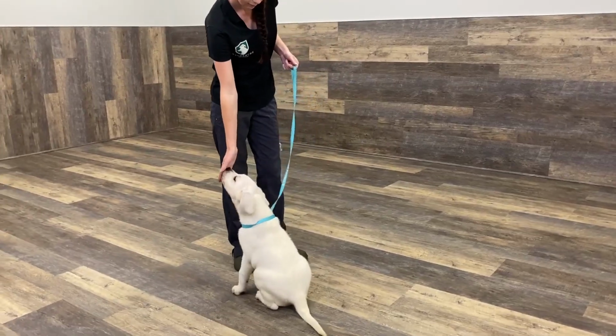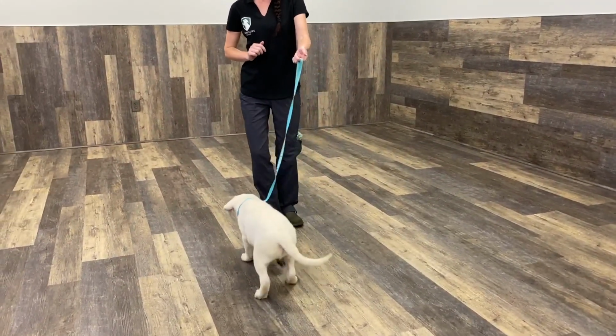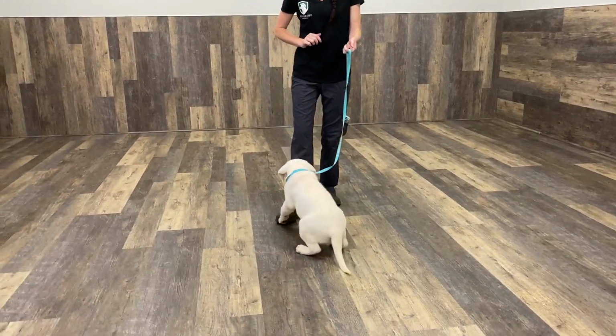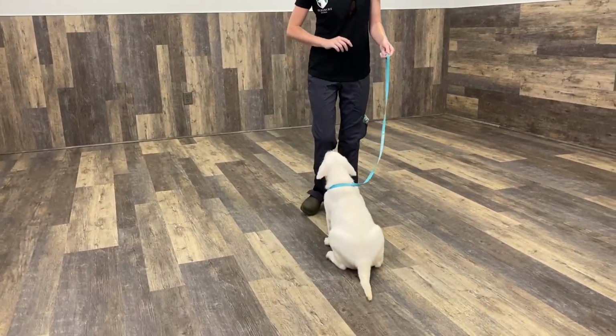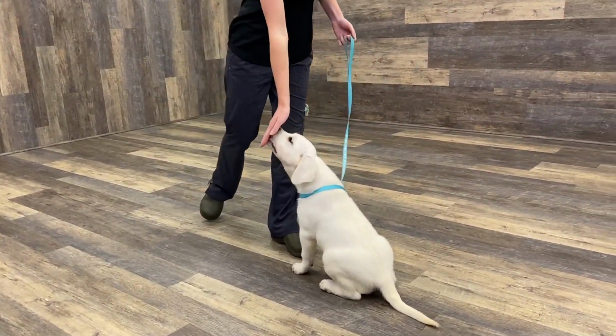That's where they automatically sit without being told, without having any hand signals. They automatically sit. It builds respect and focus on you. A couple other areas in outside training, which are a little harder to show, are car training and also swim training when the weather's warmer.